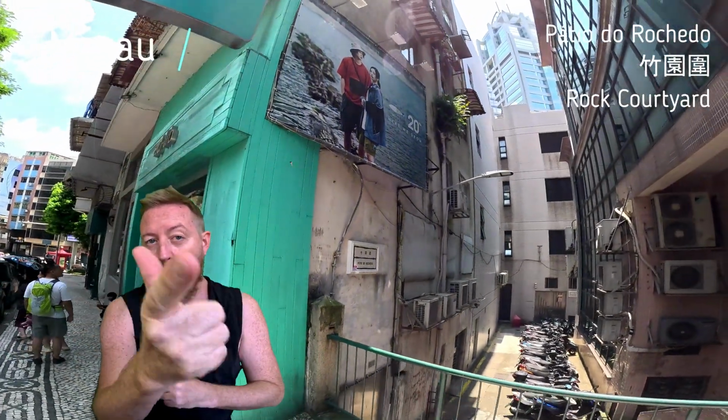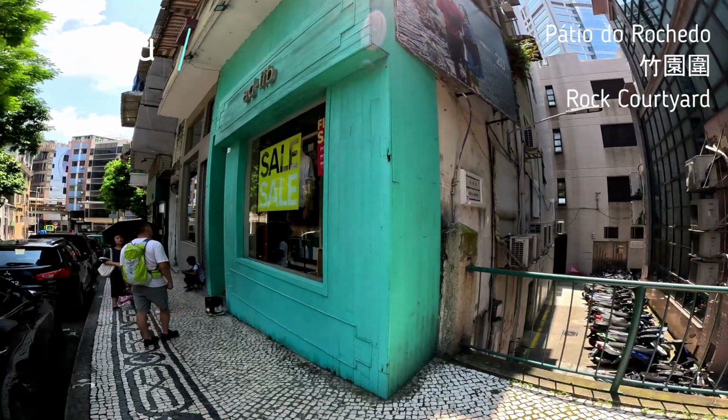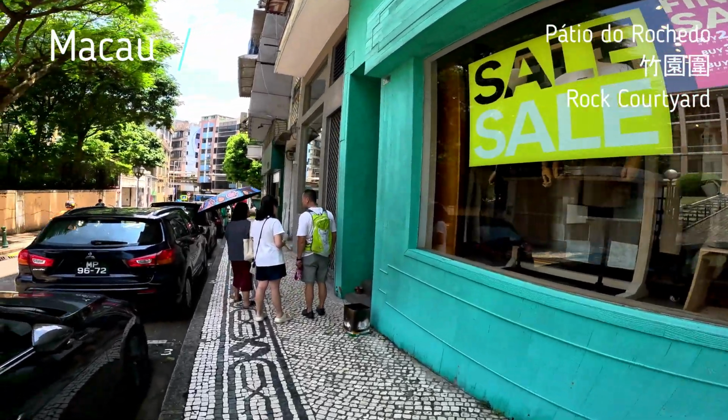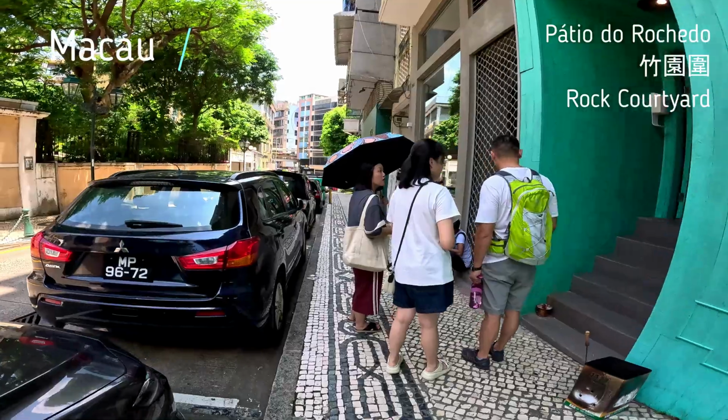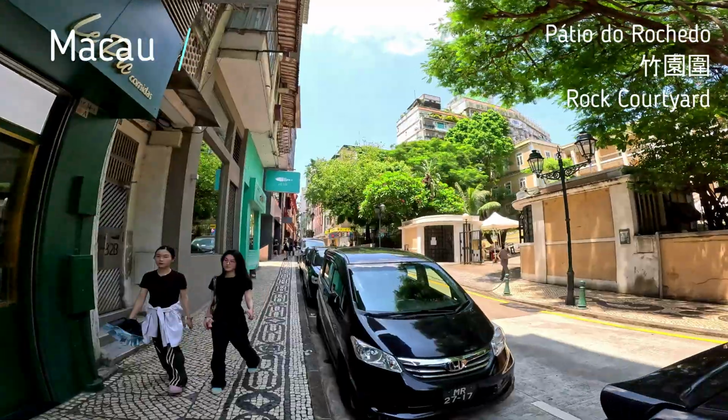Macau, the courtyard. Oh my Macau, it's been a while without thinking of you, Macau.